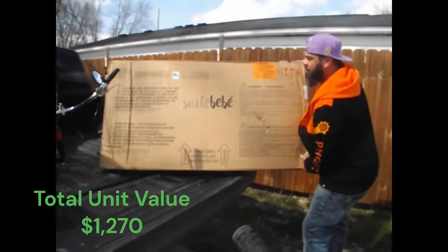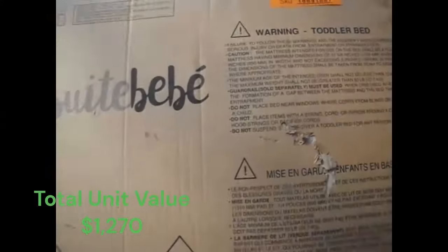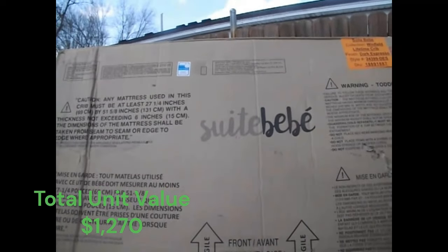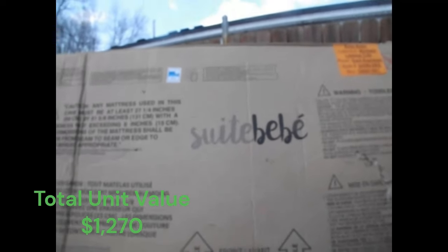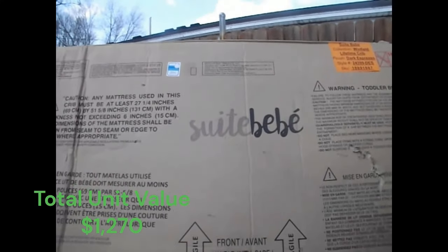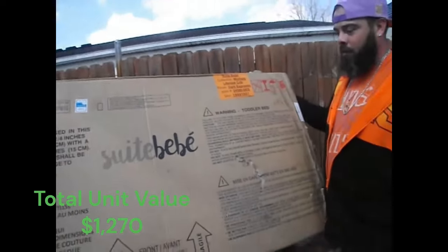This is a lifetime crib. Can you explain these? Yeah, it starts off as a crib for the child and has a dresser on the end and drawers underneath. When they get a little older and outgrow the crib, those rails come off, you use the same mattress, and a smaller toddler bed rail goes on there. After that, when they outgrow the toddler bed, the dresser sits on the floor, you get a twin size mattress, and you have a twin size bed with drawers underneath.